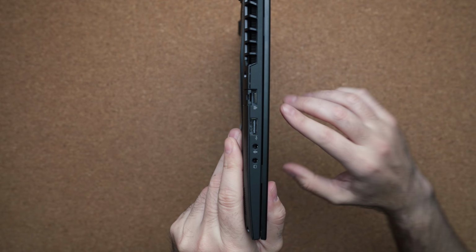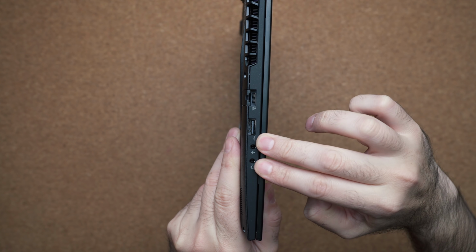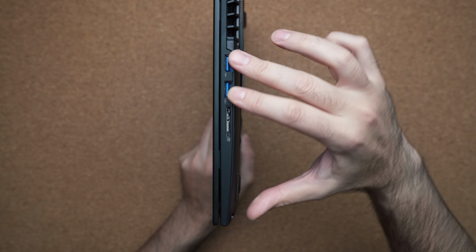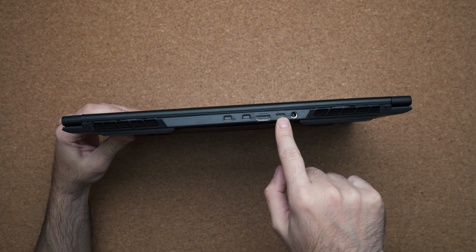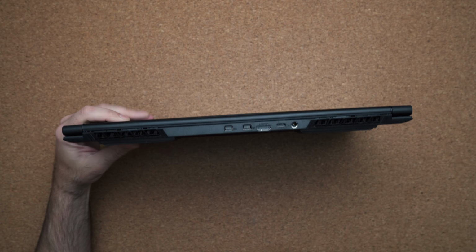It has tons of ports. On the left hand side, you have a RJ45, you have a USB 3.1, your audio ports, and then on the right hand side, you have a full size SD card slot and two more USB ports. Plus, on the back of the laptop, you have a USB Type-C port. This is not Thunderbolt 3. Your power connector, HDMI, and two mini display ports.